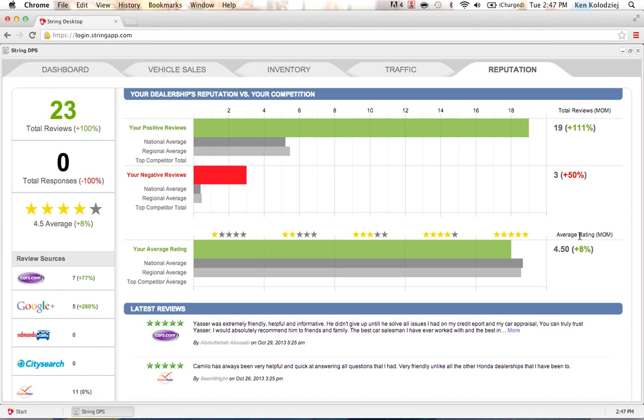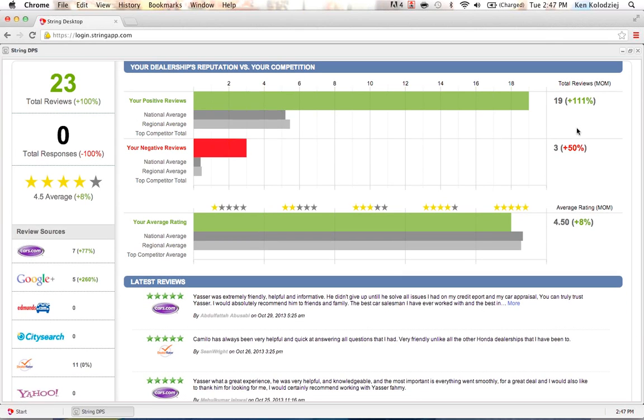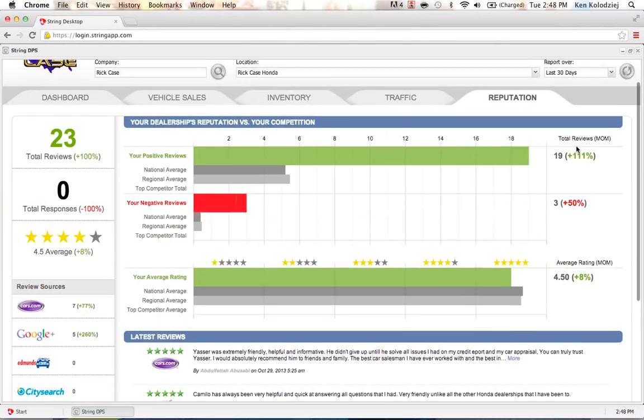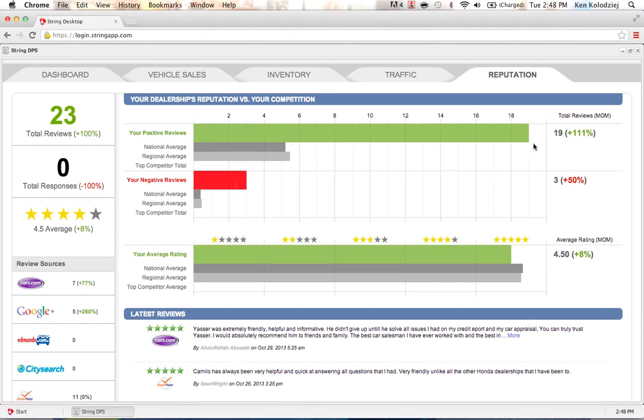And so we take a lot of the heavy lifting off your hands, and we include some pretty salient review or reputation intelligence directly into the tool. It's not a full reputation management solution; for that you'd have to look elsewhere, either to us, we have a solution for that, or to another vendor. But we take you halfway there by giving you a quick hit overview of where you stand on a month-by-month basis, and not just where you stand by yourself, in this case, say 19 positive reviews over the last month, but where you stand relative to national average, regional average, and even, if applicable, your top competitor.